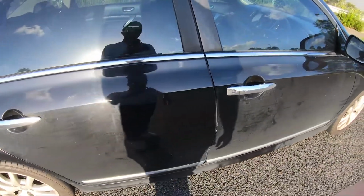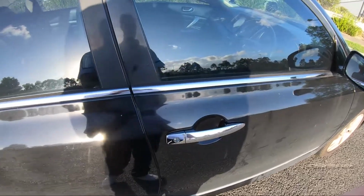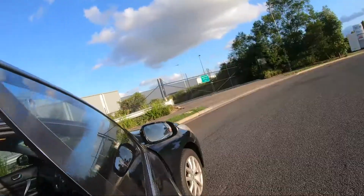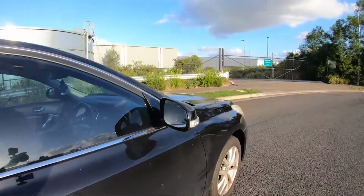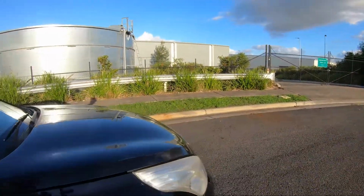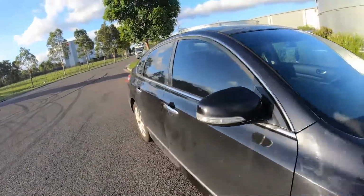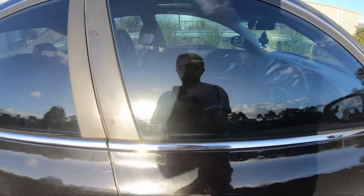So to start, one really cool feature this car has, see this button? Press it, car unlocks. So it actually beeps when the key's outside of the car and the car's running, and you can actually lock it when you get out of the car too while it's running.